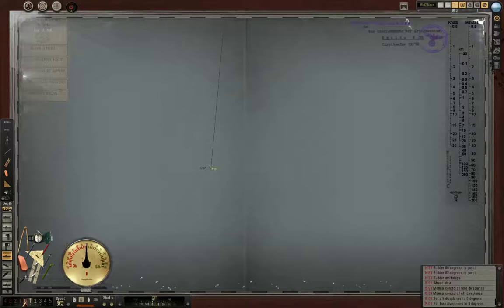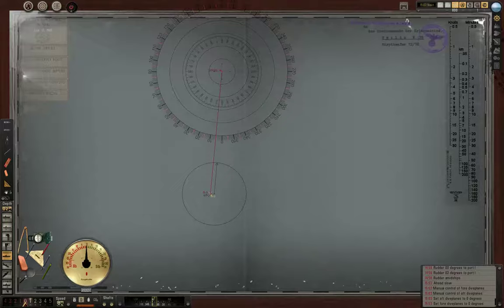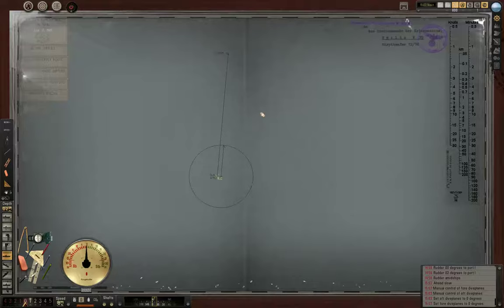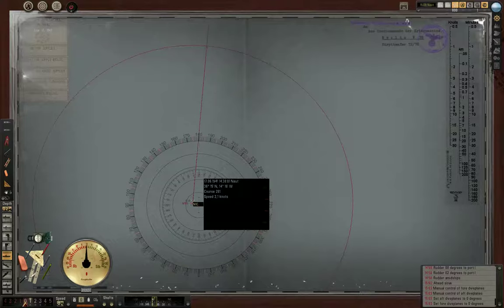And now I can move this to the side. Let me draw my course properly, because we'll also need it for later. Yeah, I like that, that's okay. No, actually we need it longer. We need it much longer. Alright, so this is my current course. There we go. And this here is how far I will travel in 15 minutes by going at this speed.